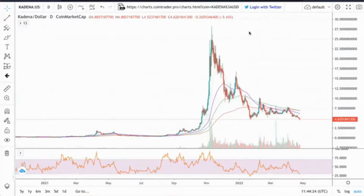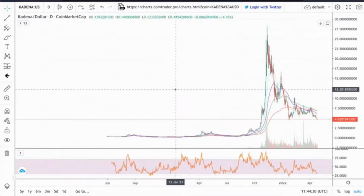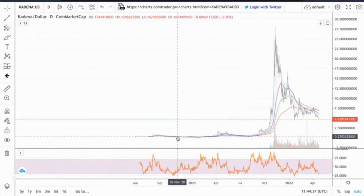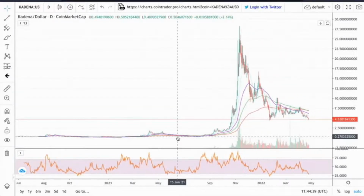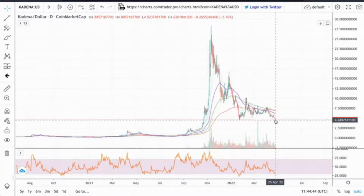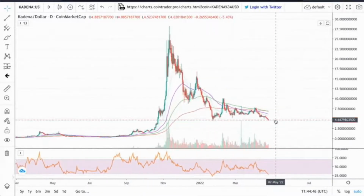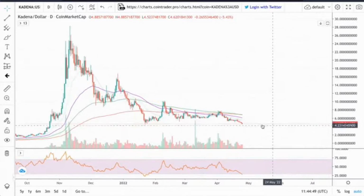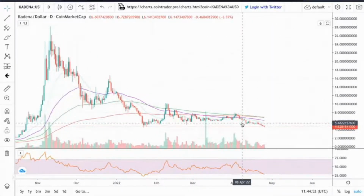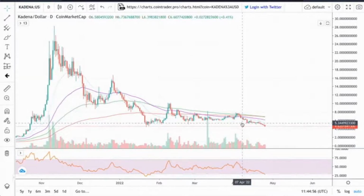It reached a high of about $28 in November 2021. First listed at 27 cents in June 2021. So it's not been around for such a long time, and currently the price is about $4.51. So the first thing I would say is take a look at the website. Yep. Do you want to do this?